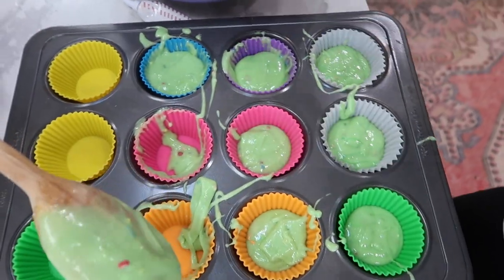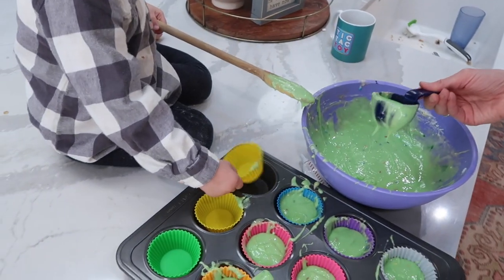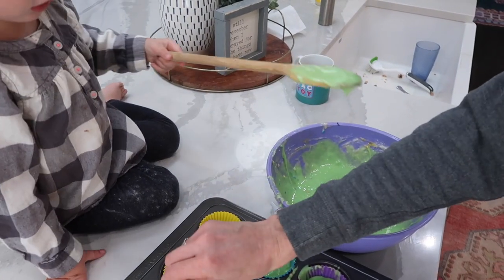Oh goodness, Layla, this is getting kind of messy. Layla always insists on helping. It just makes it such a mess, but she is very persistent in wanting to help. Yes, you're doing a great job.